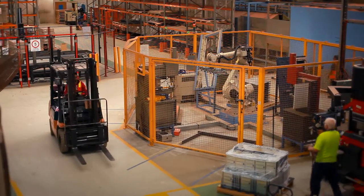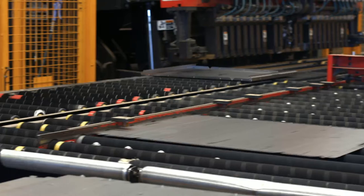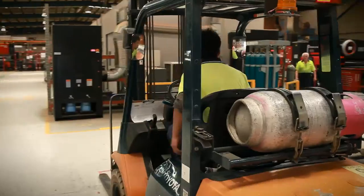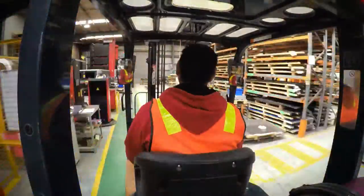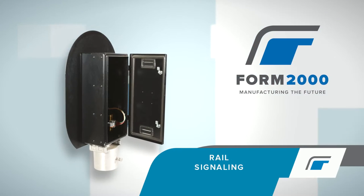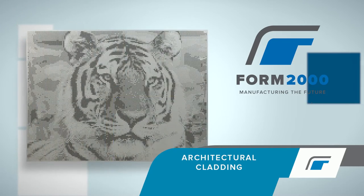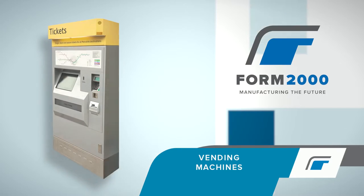FORM 2000 is a state-of-the-art sheet metal component manufacturing facility. FORM 2000 manufactures a diverse range of components built to their clients' specifications. As a trusted OEM supplier, FORM 2000 enables its clients to focus on their core business of electrical cabinets, instrument cases, rail signalling, rail rolling stock components, medical equipment, renewable energy, architectural cladding, retail display systems, vending machines.